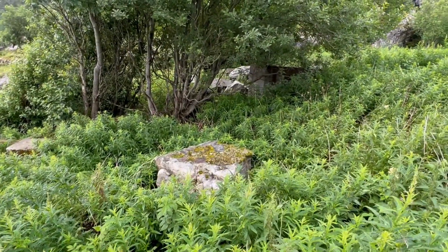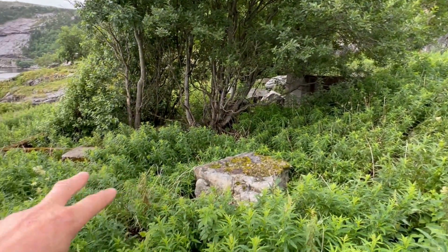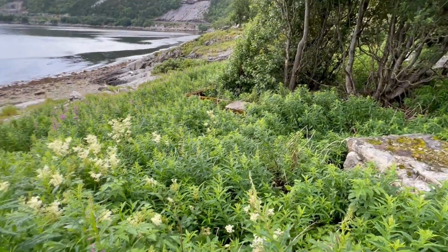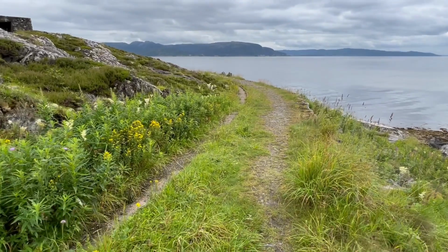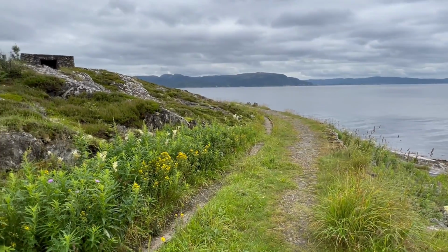So everywhere you see out here, there are different kinds of structures. There's a huge concrete construction there. There's a massive concrete foundation for a barrack here. And let me show you a picture of what this place used to look like. Yeah, it was very active.